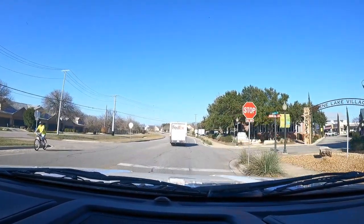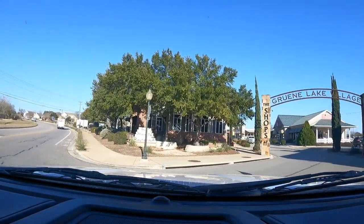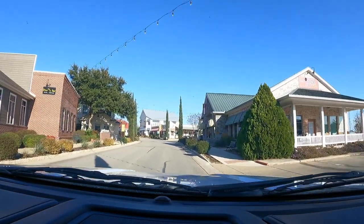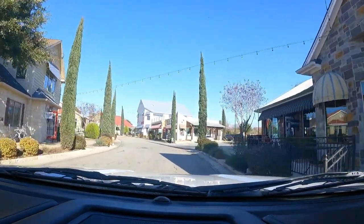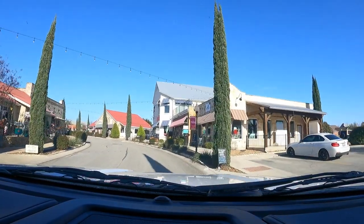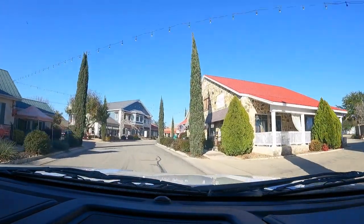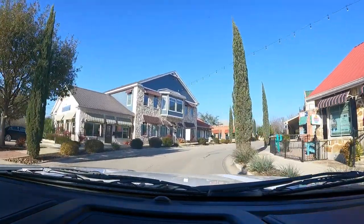This is Gruene Lake Village. It's a bunch of little shops, restaurants, little bars. They've got a wine bar, a martini bar. As soon as you come in, on the left-hand side is the Gruene Door. Really good place to eat. My wife and I love going there. You've got Gruene Teenies. You've got a wine bar back there as well. Gruene Teenies does, as you can guess, martinis. Cora Cora Coffee. Little boutiques and shops. Cigar shop over here, for all you cigar aficionados.